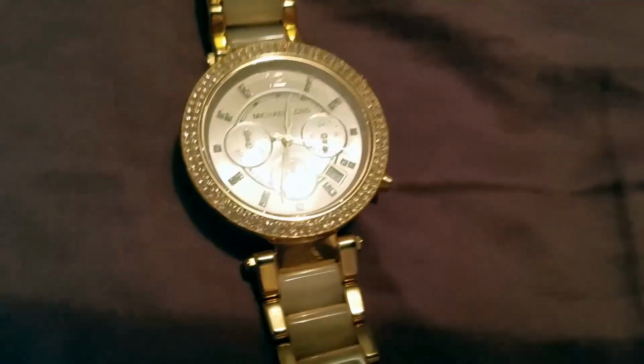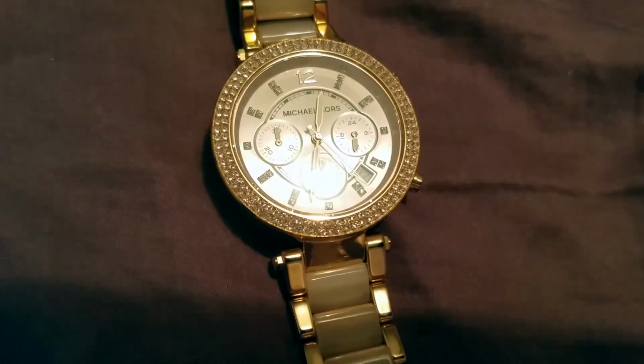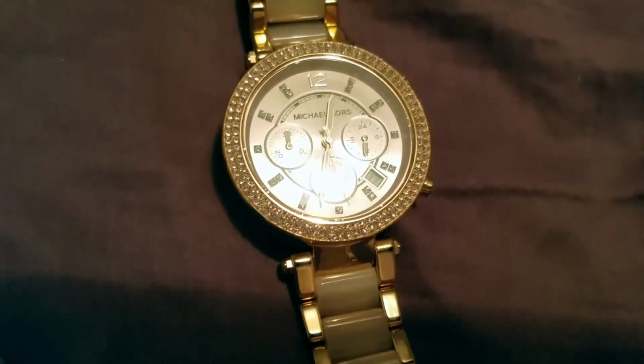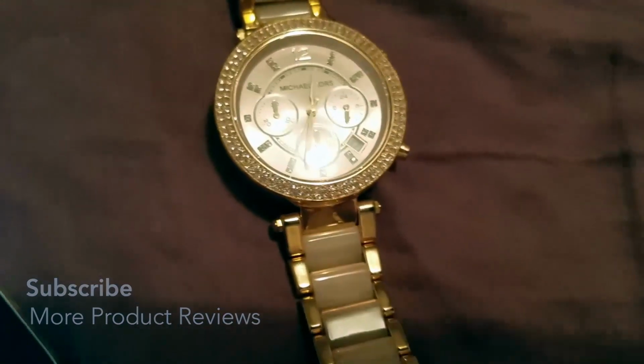So the brand, of course, is Michael Kors. Department is women. The material is rose gold and stainless steel. The display is analog. Features are water resistant, chronograph, and oversized. And the style is bracelet.